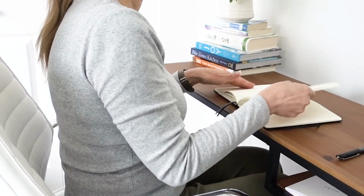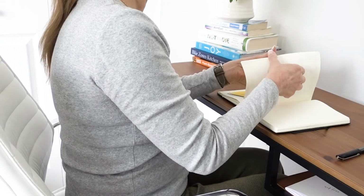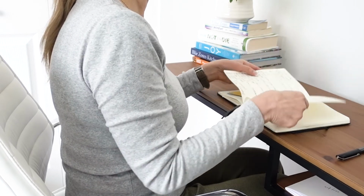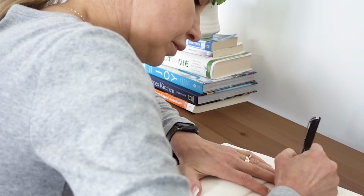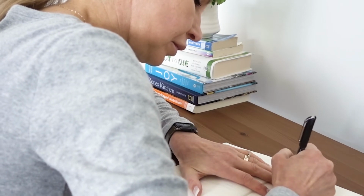Here I'm getting ready with my trusty bullet journal. If you're not sure what a bullet journal is, I will put a link in the cards above to the video that I made about bullet journaling. It's my go-to for years now.